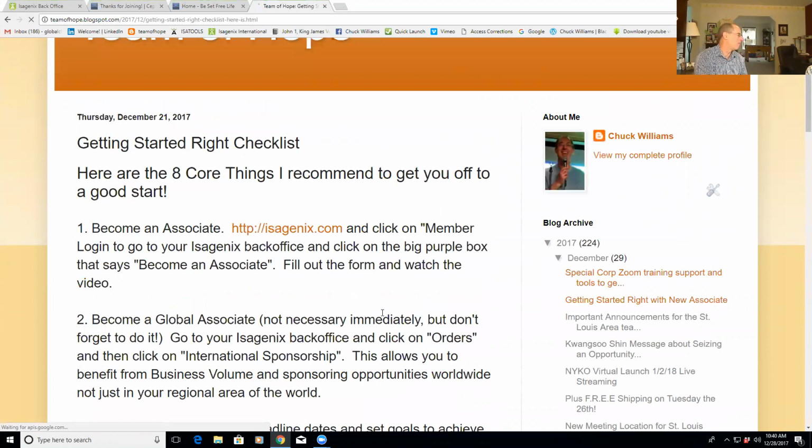So the top thing is become an associate. We already talked about that. You're going to do that as soon as you get home and get your social security number. You'll become an associate. You do that by hitting a big purple box in the back and filling out the form, and then you're going to watch compliance. It's only a few minutes, but you actually have to watch the whole thing. If you stop early, you've got to watch the whole thing. Yeah, that's right. And the reason for that is it's important.